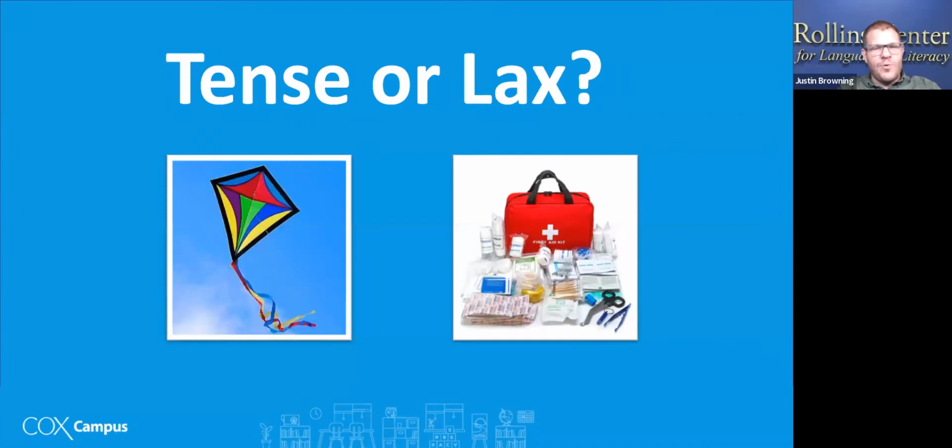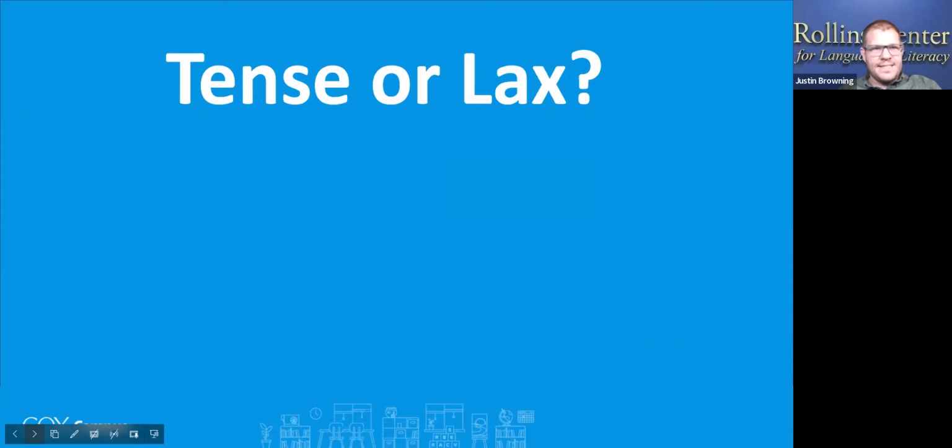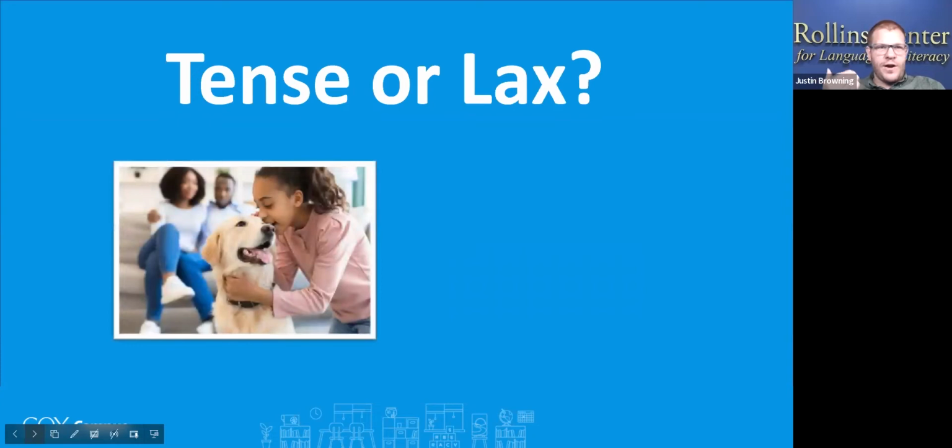Let me tell you why these are important. So we have one more example. And this example here is a pet. So the first picture is a pet. What's the word? Pet. Let's tap the sounds. E-t. E-t. When you say it, what do you notice? Is it tense or is it lax? Oh, we're catching on. We're catching on.